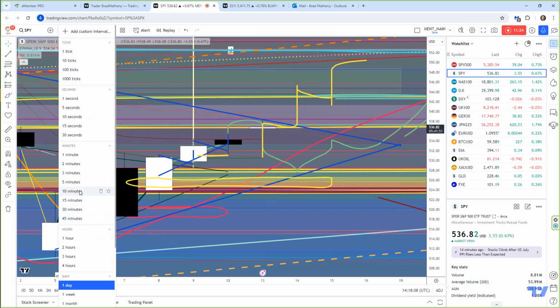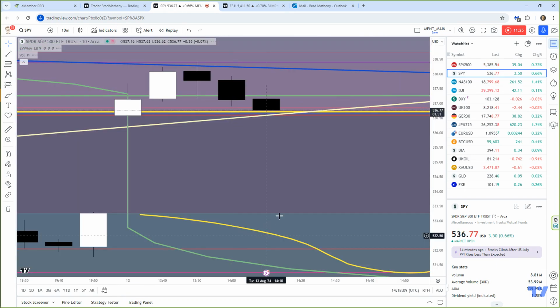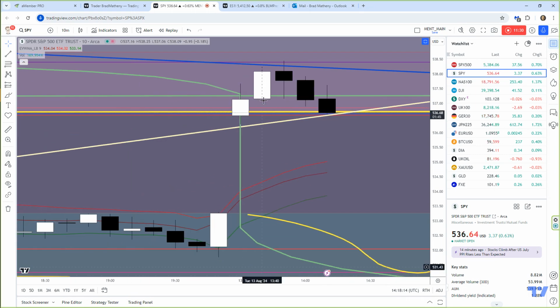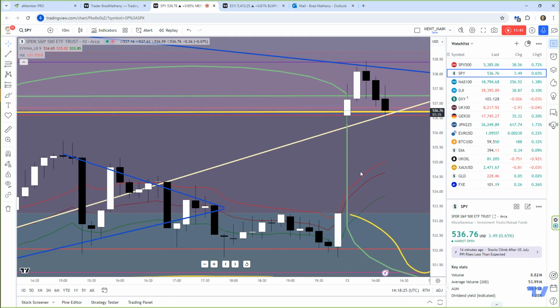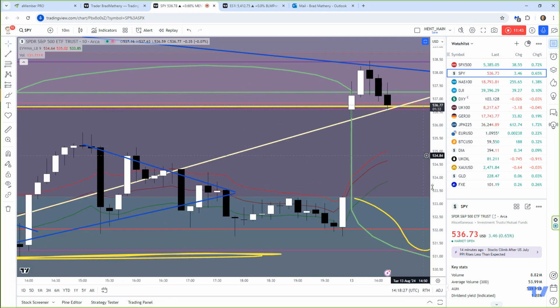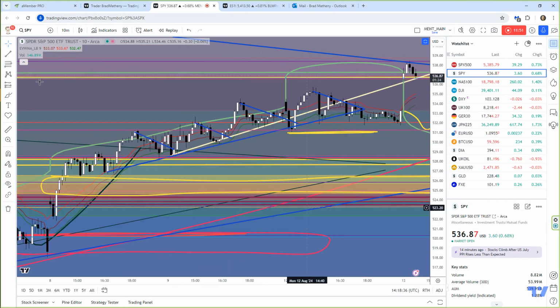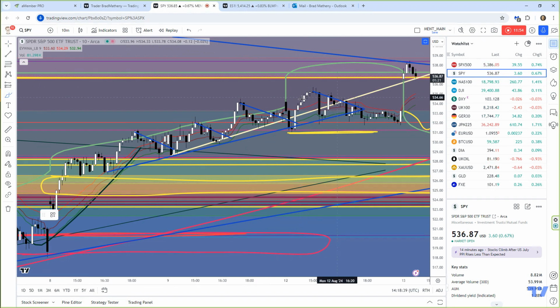Come back over here to 10 minutes. There's our gap. And now you can see we're pulling back. Big solid gap, pulling back. We'd like to see what happens here. This is a breakaway bar. So in reality, ladies and gentlemen, today should be a breakaway. And in my opinion, as long as we stay above this 534, I'll shrink this down and give you an example. As long as we stay above this 534, 535 level, I'll draw it way back here and drag it.